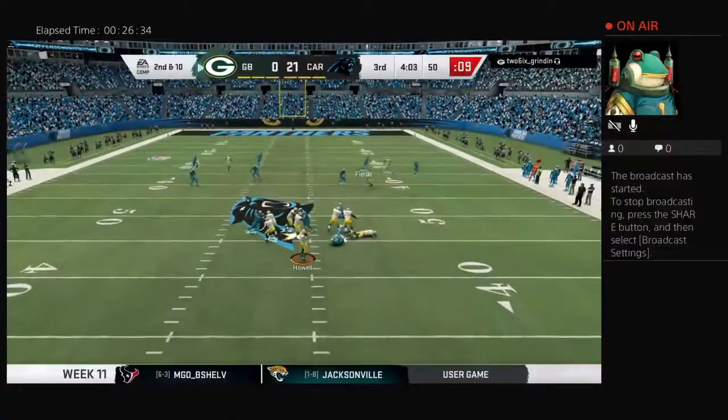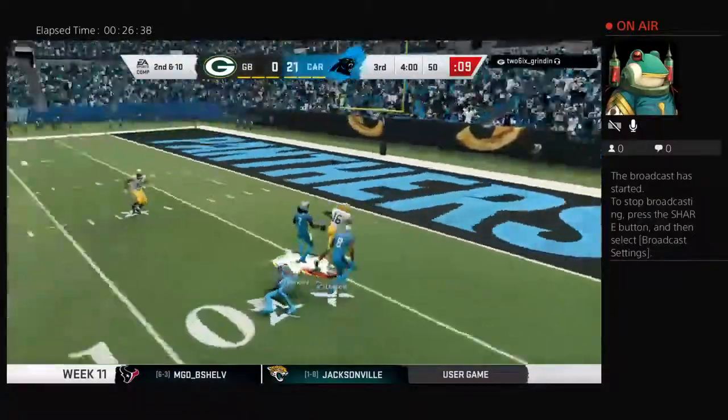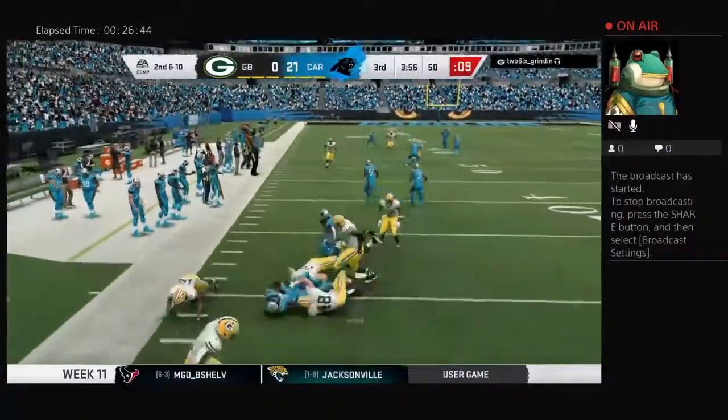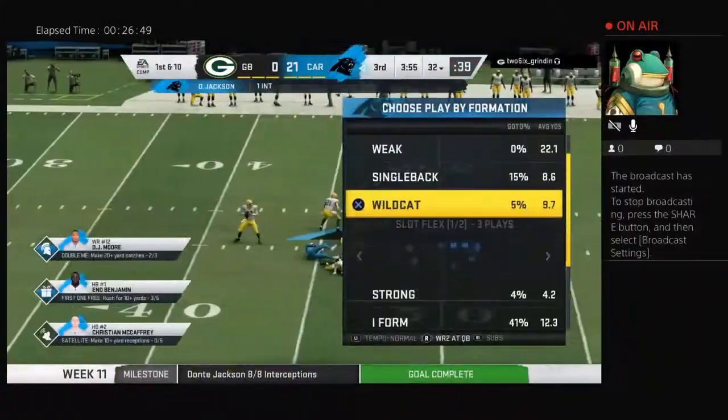From the midfield strike, they'll look to throw. He lets it fly for Lockett, into a double team, and it's intercepted. Dante Jackson picks it, and a good return here as he takes it up past the 30-yard line.